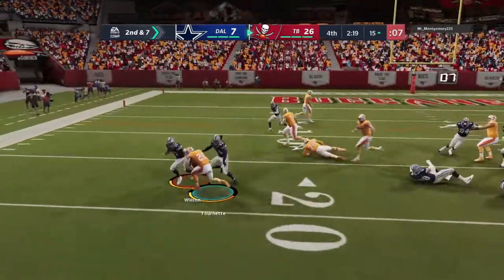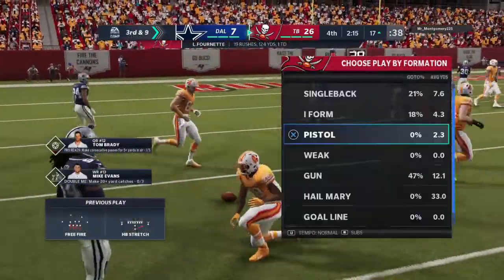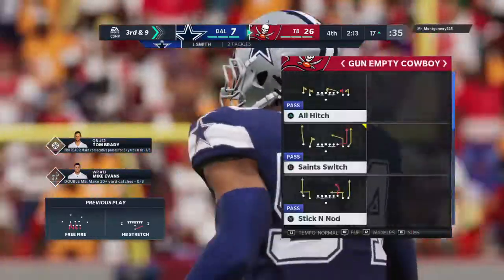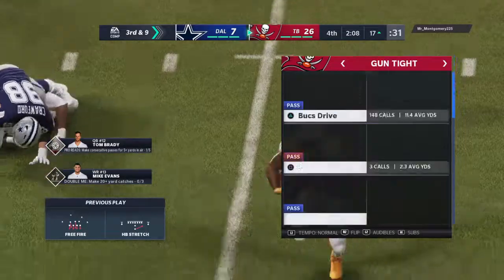A handoff to Fournette. And maybe a measure of revenge there. He's had his way in this one, but this time they get him behind the line. It'll be a loss of a couple on the play, so now 3rd down coming up. 3rd and 9.